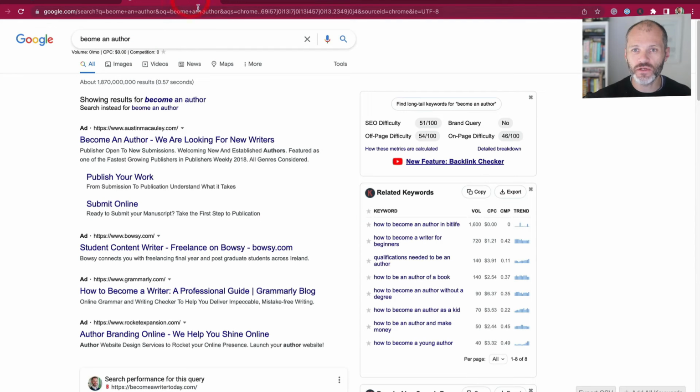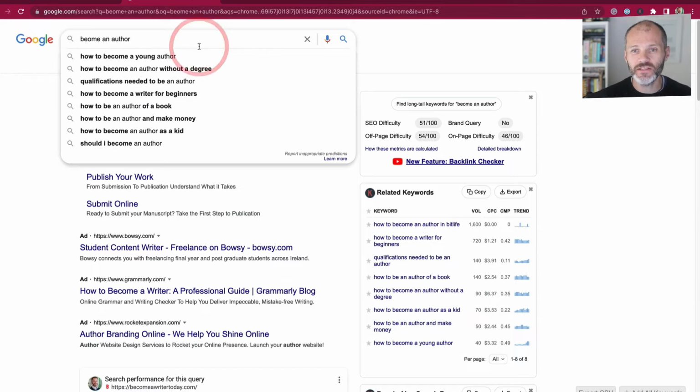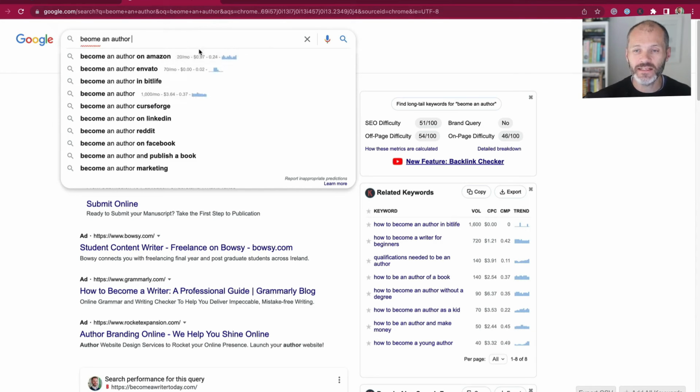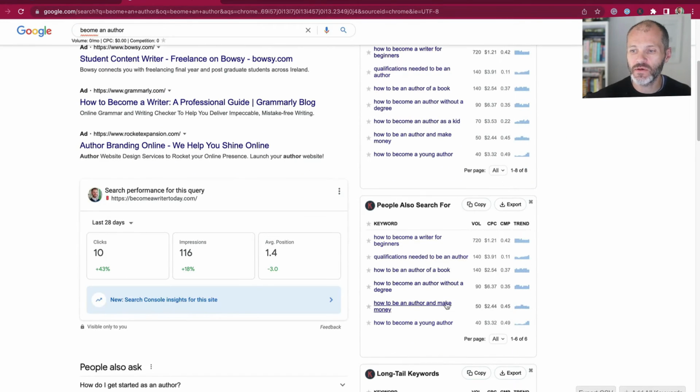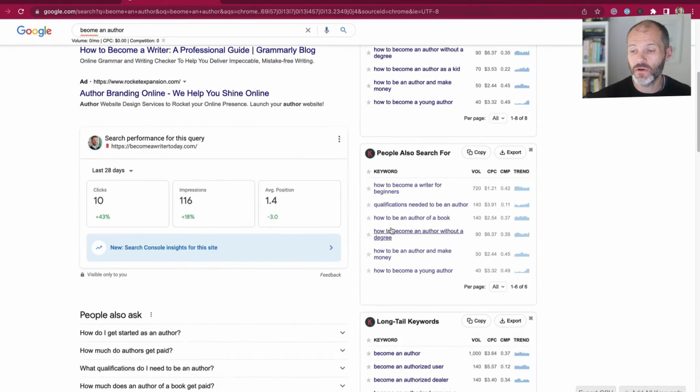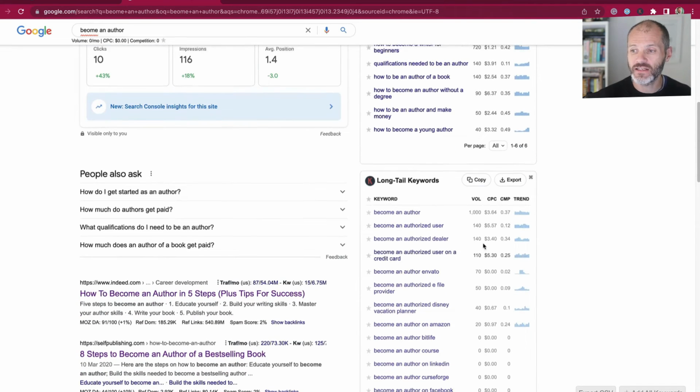Now, when you use Google, you can type in any term and you will automatically start to get some metrics about search volume, cost per click, and competition. It's important to say that these metrics will vary from metrics you'll get in other keyword search tools, but it will help you start to evaluate if particular terms and topics are worth going after or spending a bit more time investigating. And you also get information on the right-hand side for related keywords, what people are also searching for, as well as long tail keywords.